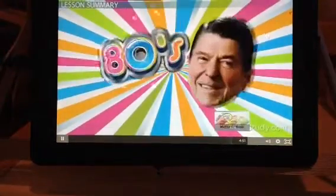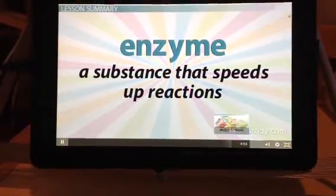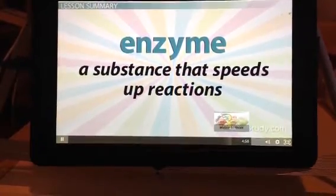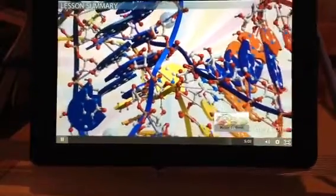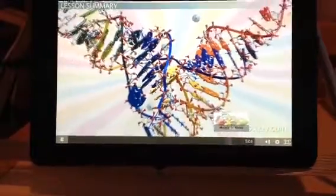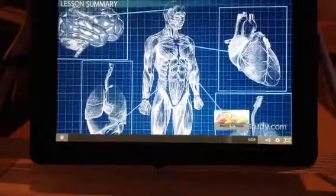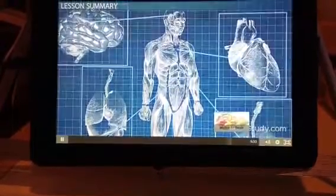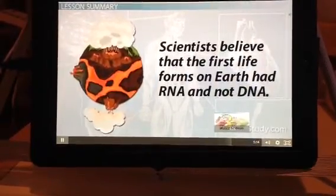In the 1980s, scientists discovered that RNA can also act as an enzyme, or a substance that speeds up reactions. Because it's single-stranded, RNA can change shape, thus making it well suited for enzymatic tasks. Due to the fact that it can hold genetic information like DNA, and it can act as an enzyme like a protein, scientists believe that the first life forms on Earth had RNA and not DNA.